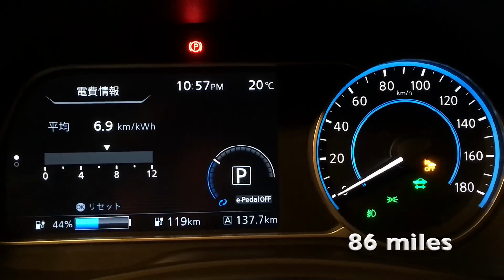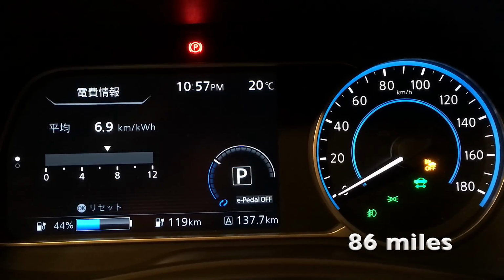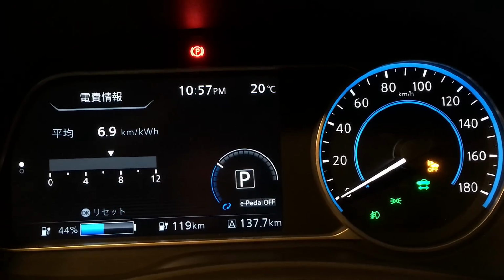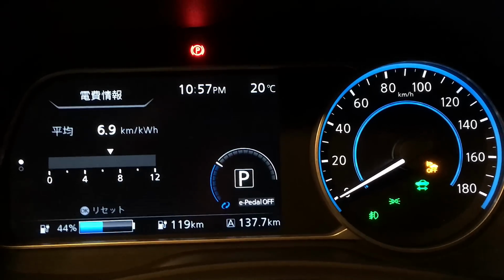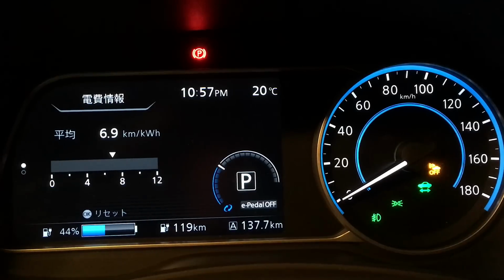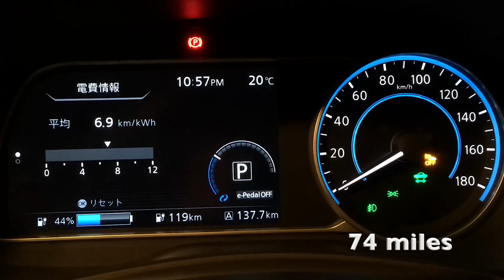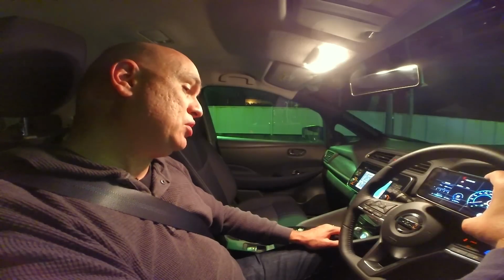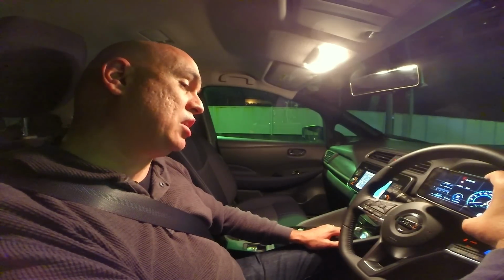I've traveled 137.7 kilometers. Subtract 40 from that, and that's a little under 100 kilometers I've traveled since I left my house, showing 119 kilometers on the gasometer and 44% left on the battery. You know what? This wouldn't be a proper test if I didn't try to go home on this exact same charge with that kilometer showing. Technically, I was just under 100 kilometers to get here. I should be able to do it no problem going back, including using the same speeds that I was going.